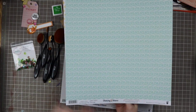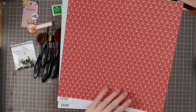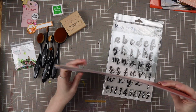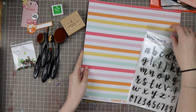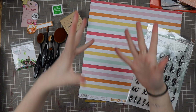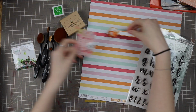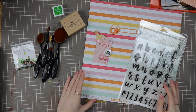Also the Making Waves collection, I had a couple sheets of that were really beautiful, but I thought these were pretty inspirational for some people who are experiencing summer at this time of year, and I just think that this is like a perfect color scheme. It's just refreshing. And look, these both match. How amazing is that? Anywho, those are all of my favorites this month.